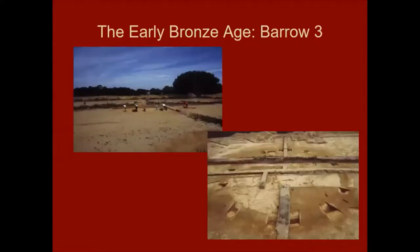So these are some photos of us excavating Barrow 3, and you can see here's the big ditch coming all the way around. Again, this was something that had been redug several times, so that investment of labour to keep it alive to the people that were using it.